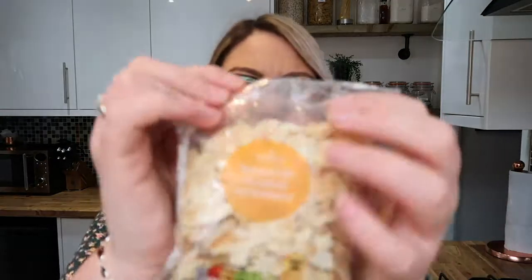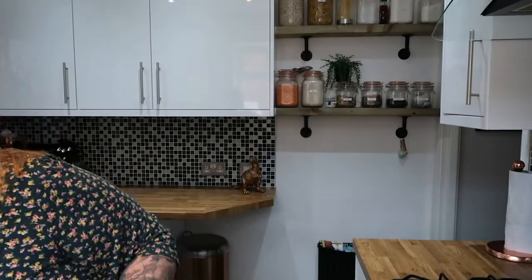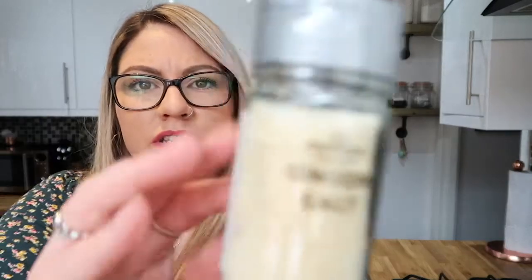I got some toasted almond flakes. This is for breakfasts and just to sprinkle over certain meals and whatnot. I don't know why, but I had a look at the regular almond flakes and the toasted almond flakes, and the regular ones had more calories. Wouldn't it just be the same? It really confused me. So if anyone knows why that is, please let me know. I got some onion salt.